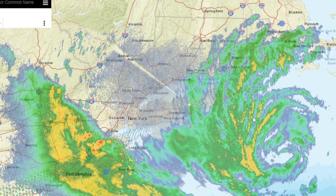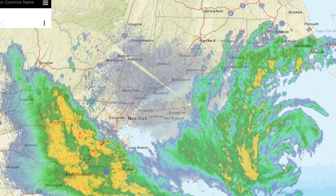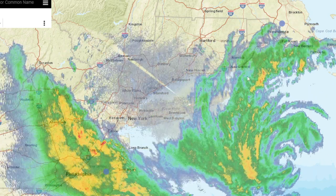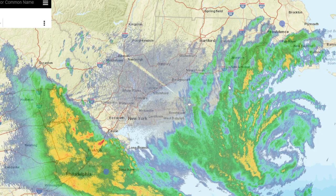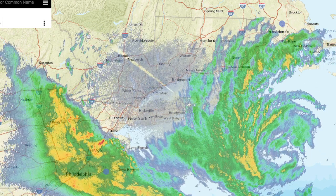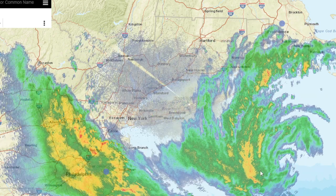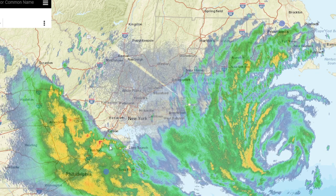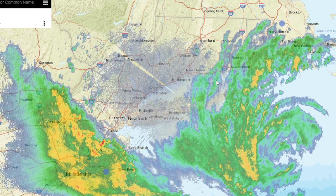Let's look at the radar right now, and you can see again, there are the outer bands making their way toward Long Island. We're starting to see those outer bands now starting to move into the area, and you can see all this heavy rain also over New Jersey as well. So they're going to probably be dealing with a little more of that flooding now in towards central New Jersey.